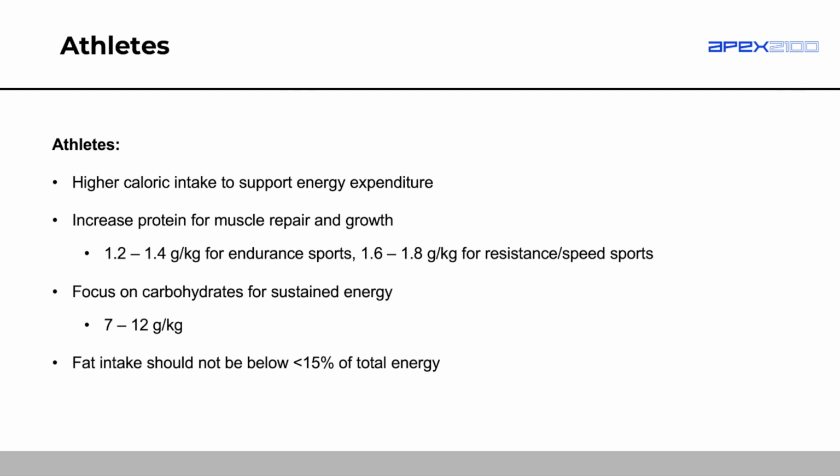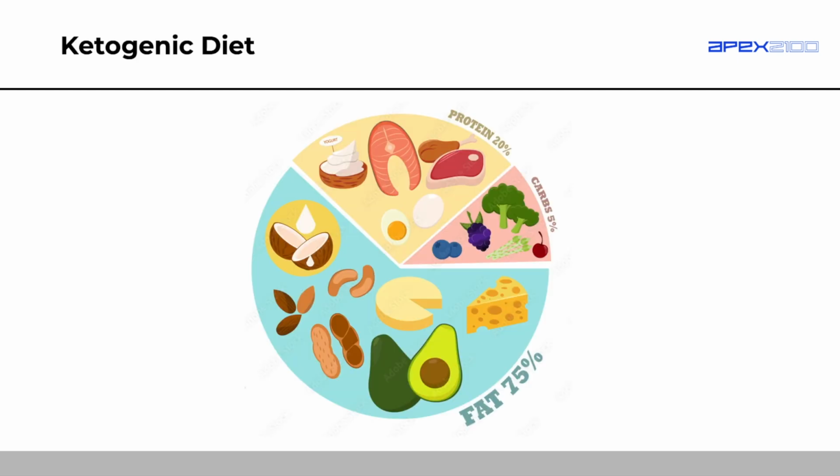And this is a good time to talk about one of the very popular diets at the moment, which is the ketogenic diet. The ketogenic diet is quite interesting because it really changes up the percentage breakdown of the macronutrients. Here we're seeing a very, very, very low carb diet. They recommend carbs be about 5% of the total energy intake. Protein, 20%, so still quite normal for the protein. And then fats make up a large majority of the diet at 75%.